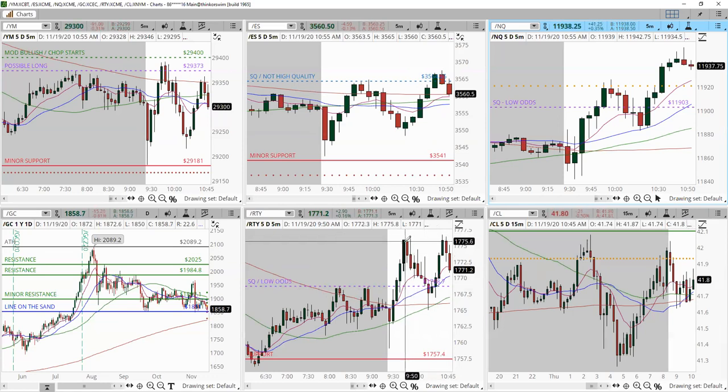So I see a classic 10 o'clock reversal with a 10:30 trigger, a classic trade-out-loud scenario for indices and for stocks, for day trading stocks as well.